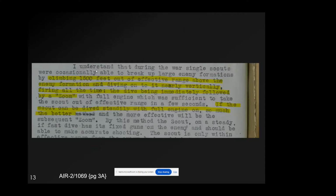were not being looked at in World War One. So this is from an Air Ministry file talking about the kind of manoeuvres that would be engaged in an aircraft in World War One, and it's just saying, fairly typical thing is to climb up above the enemy formation, dive down on it almost vertically, firing all the time, zoom straight up again.